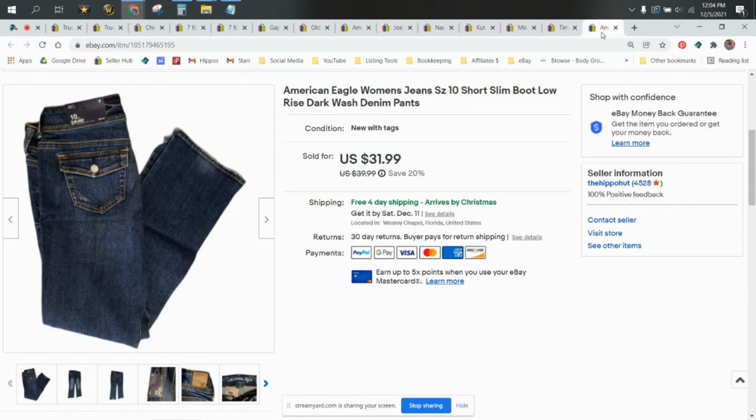But if you have a source or a place to find bread and butter jeans that sell for $20 to $25 for under $2, go for it. They still are my favorites when I can find them at the right prices. This particular pair is new with tags, so that's always a plus. It is a size 10, which is like a mid-grade size, which isn't that great, but the fact that it was new with tags definitely helped give it some value. They did sell for $31.99, so that was a good flip, and they shipped in a padded flat.